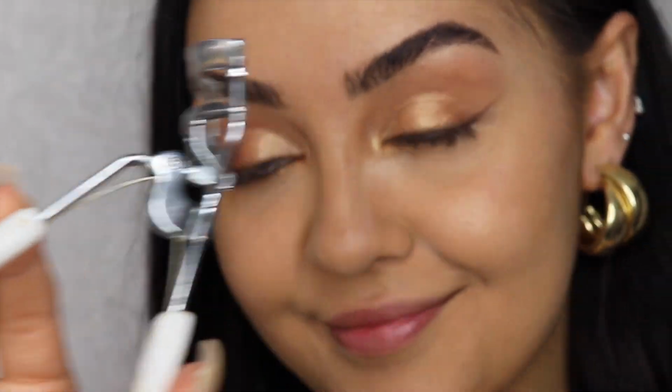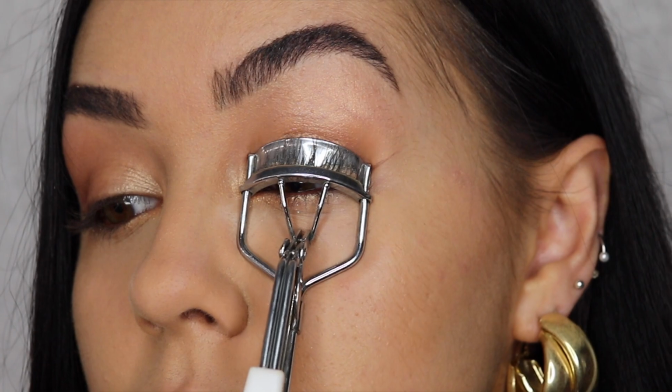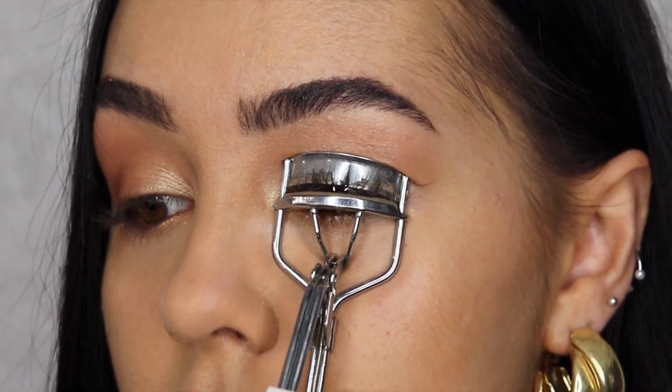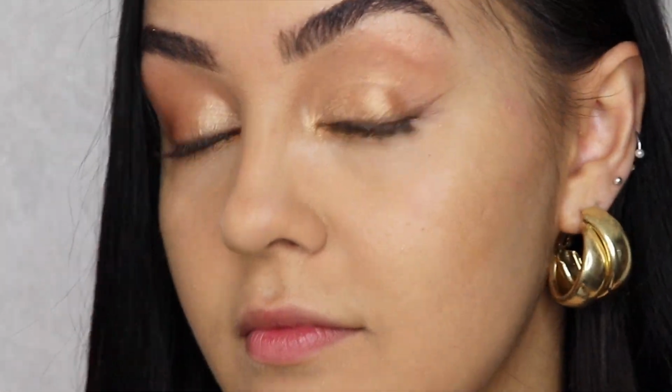So moving on to eyelashes, which I'm excited to talk to you guys about. I love my eyelashes. They're very, very long, and I always get questioned on how they are so long. And aside from naturally, I'm about to show you the steps I take to make them even longer. So the first mascara that I use is Rimmel London's Scandalise Reloaded Extreme Black.